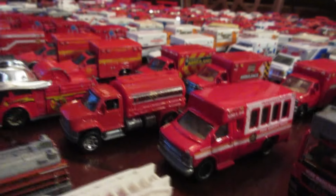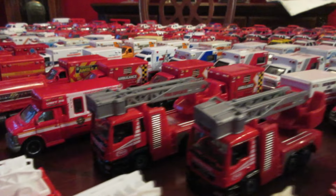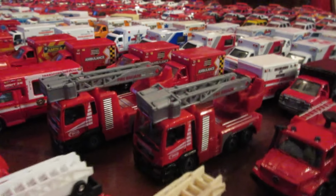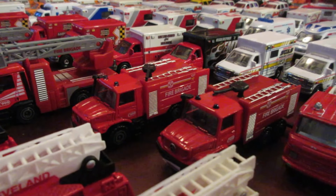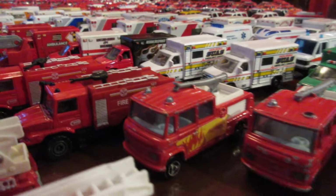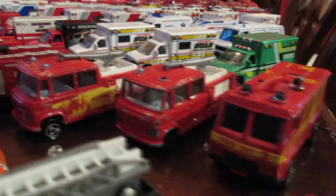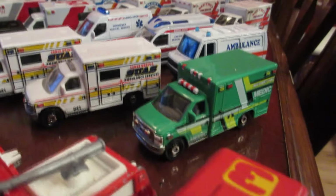Here we have a few support vehicles. Here we got some Majorette ladder trucks, MAN. Same here. We have Majorette Mercedes trucks. This one and also this one, Majorette. Another Matchbox fire tender. And we're moving on to the ambulance.